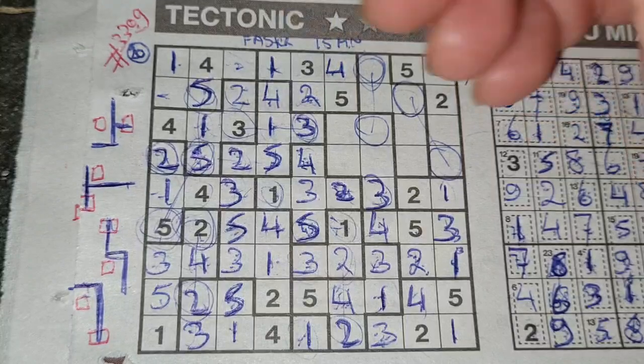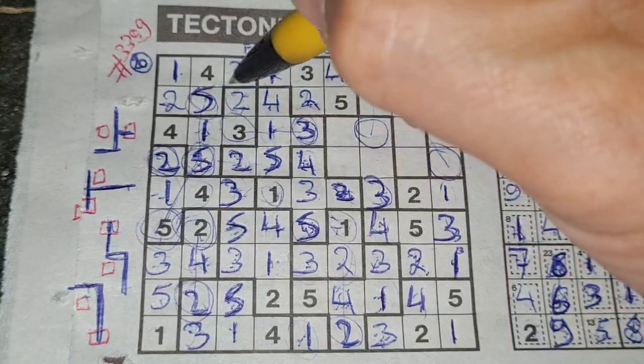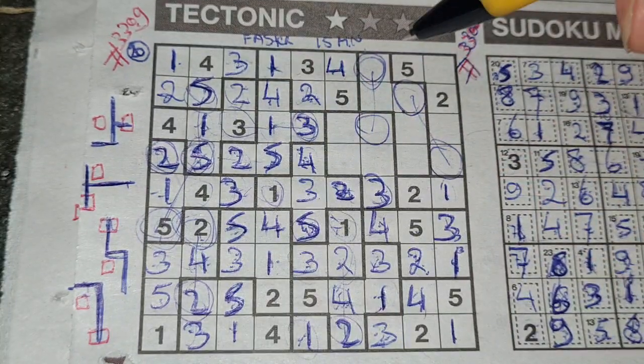2 numbers left in this area for numbers 2 and 3. We see here 2, no 2 there. 2 should be here, and the 3 goes there. All right.